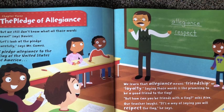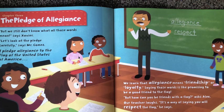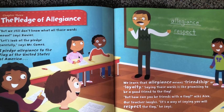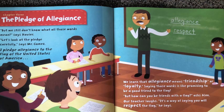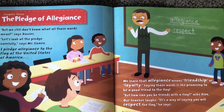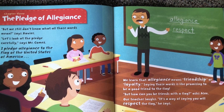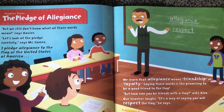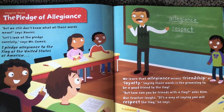Chapter 3. The Pledge of Allegiance. "But we still don't know what all those words mean," says Javier. "Let's look at the pledge carefully," says Mr. Gomez. I pledge allegiance to the flag of the United States of America. We learned that allegiance means friendship or loyalty. Saying those words is like promising to be a good friend to the flag.